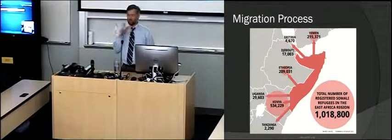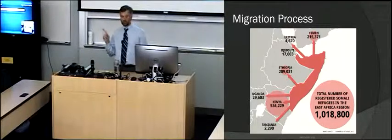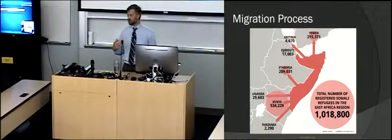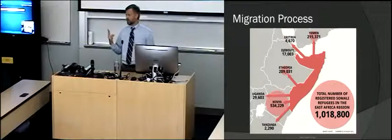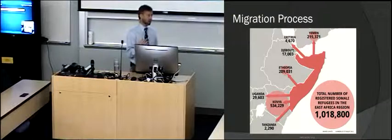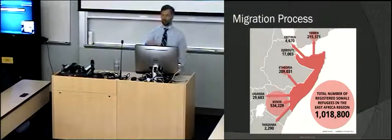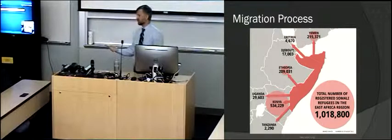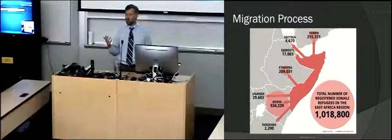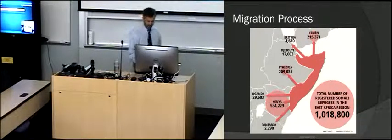And something this map does not show is that, as I mentioned earlier, there are an additional 1 million Somalis who are internally displaced. So that's 2 million people who have had to move due to a lot of strife in the country. And in addition, not shown on this map, there's probably another 1 million Somalis in the diaspora worldwide, who are resettled in other countries and may or may not have citizenship in those countries. Somalia's population overall is probably 12 to 13 million, so that's about a quarter of the population who's been affected by all of this civil unrest.